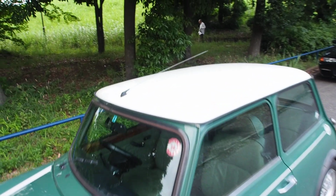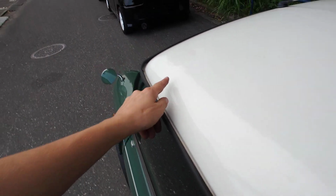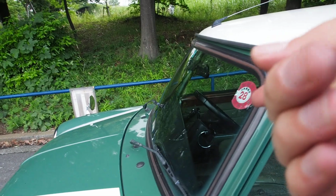Roof paint cracks. Hard to see in the video. I did get a better video of it than this, and there are marks from a carrier that used to be on it. You can see the circle there and the circle there. Probably needs a repaint on the roof. And the auction sheet says that I took it off the windshield.